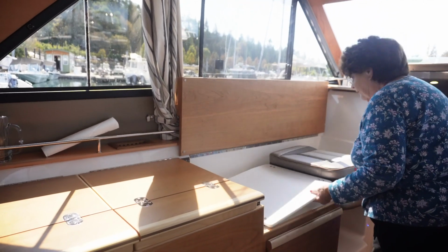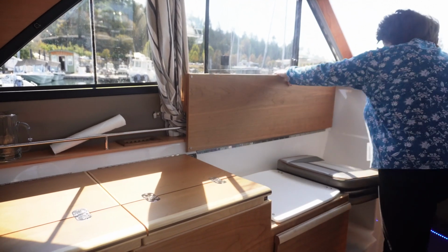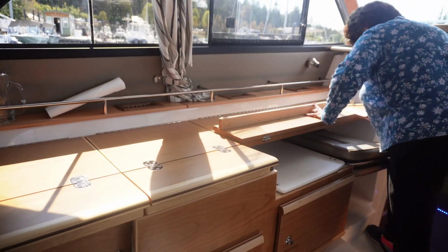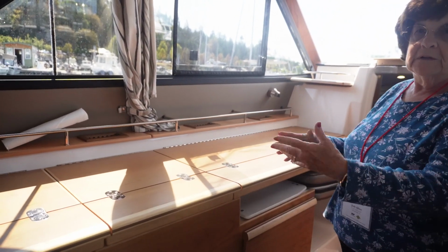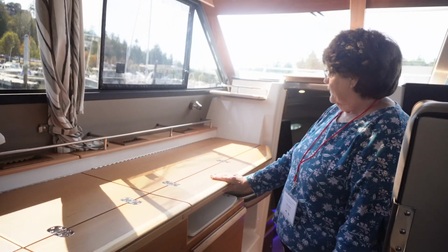Yeah, and you can then use this. Wait, there's a little clasp back here. And put this down, and then you've got either prep space, or you could have a little hors d'oeuvre appetizer set up, your bar. Cool. Lots of countertop space.